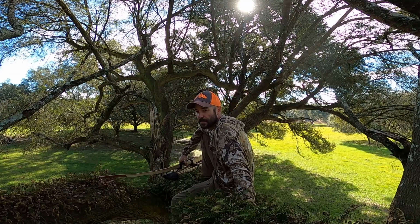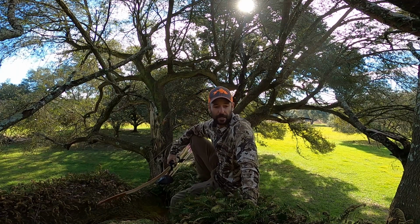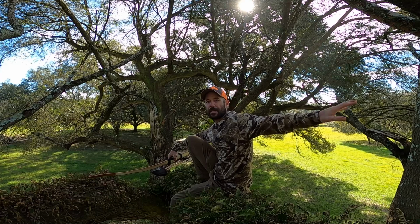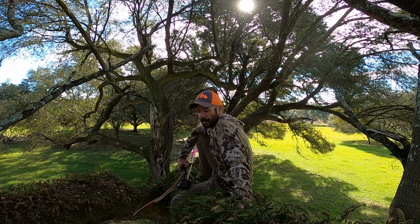Well, as much as I'd love to sit here in this tree for the rest of the evening, I think I'm gonna have to get down and go to a different stand. The wind is just not right for here. There's a big bedding area back over here, and the wind's just blowing right into there. I'm never gonna see anything if I stay here.